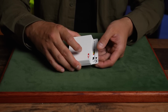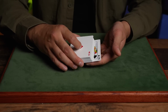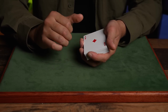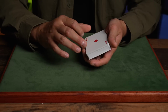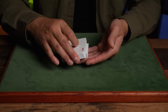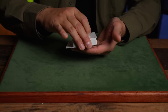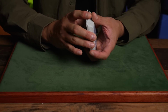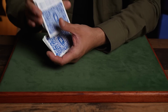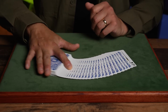So we've got the King of Spades. And so all you have to do is just have a quick little peek, just like that. And so we know it's the King of Spades. And then all you're doing now is this. So you're just going to apply a slight bit of pressure on the bottom to slide it. You can see it sliding, and at the same time you're just shuffling like this.